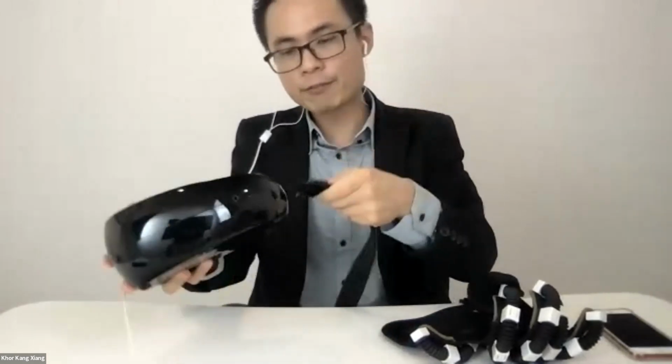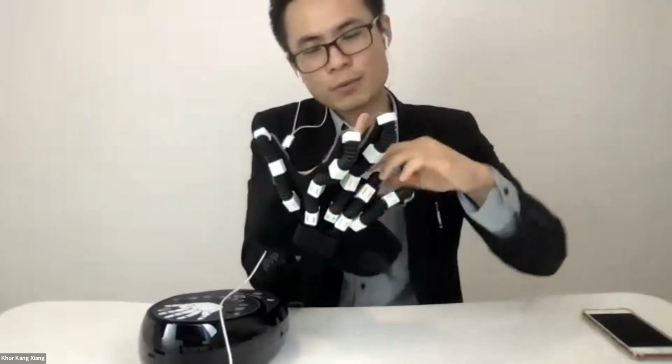It's powered by air, so it's very safe. And there's an air valve. We just have to plug it inside here. And it's fully battery powered. We don't need to plug in power plugs. And now this is how I'm going to wear the robot glove. Just like a normal glove, I can wear it. Okay, one by one, the fingers.